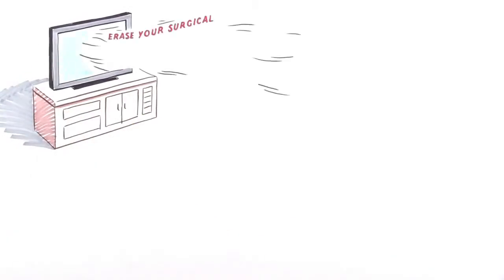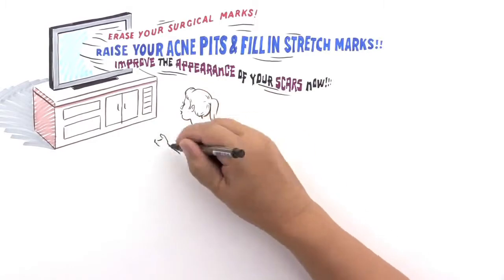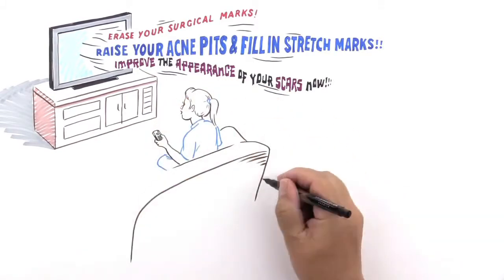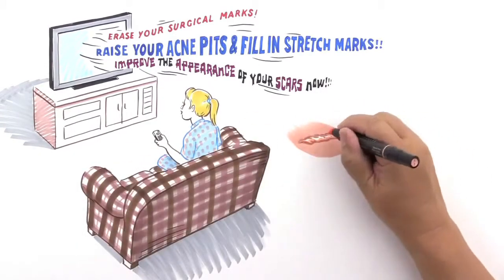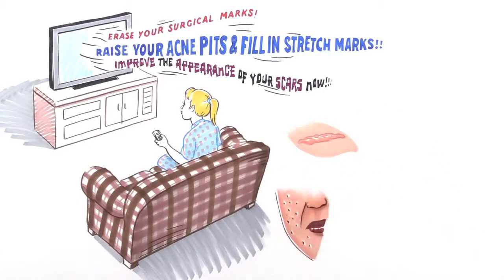Erase your surgical scars, raise your acne pits, fill in stretch marks, improve the appearance of your scars now. Did you know that improving the appearance of scars is not a medical claim, it's actually a cosmetic claim? I could legally say that dirt improves the appearance of scars. Also, how can the same product sink raised scars like from surgery and raise sunken scars like stretch marks? That just doesn't make sense.